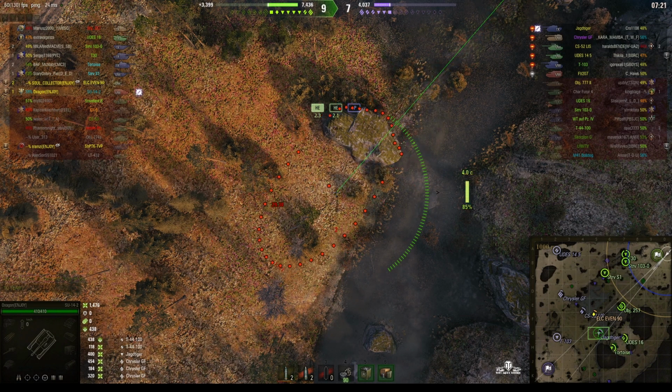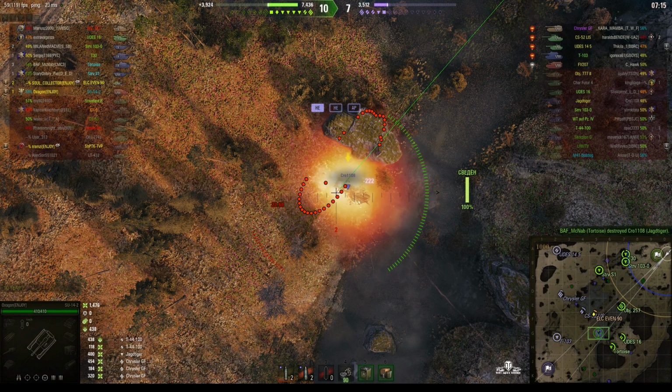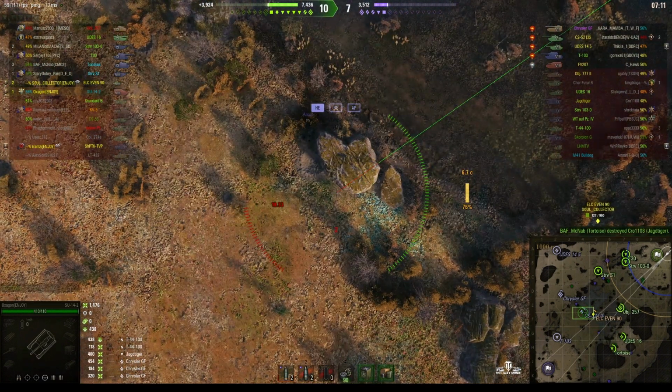Oh, that was a direct hit on the Yag Tiger, but it didn't kill him. It's badly wounded him, though. He's down to a one shot. And there he goes. In fact, it's the tortoise who got the kill.